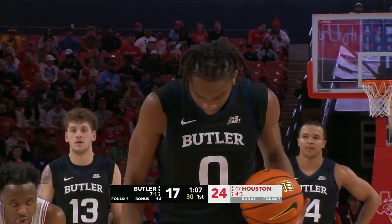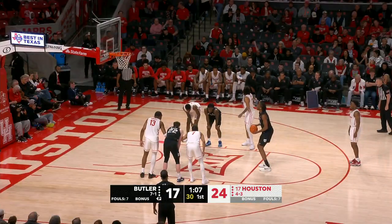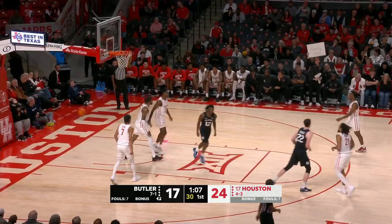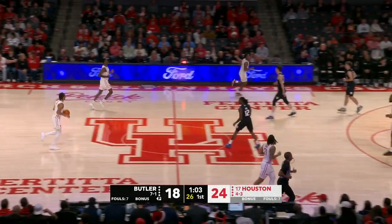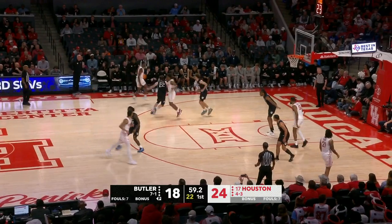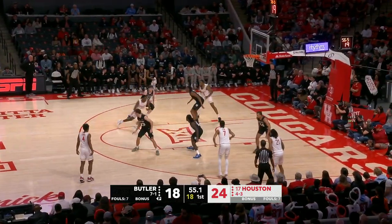Well, and the free throw line has been a big part of how they've scored points. They rank in the top 15 nationally, getting to the line and making almost 20 free throws per game. As a team, they're 77% from the line. Just outside the top 10.